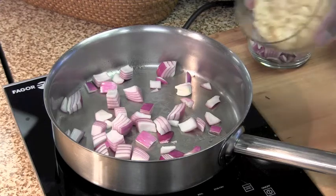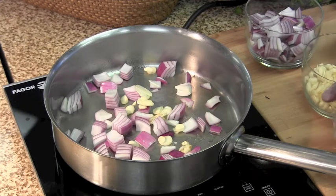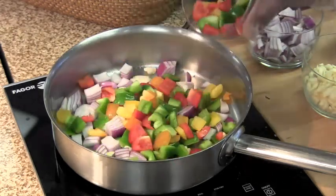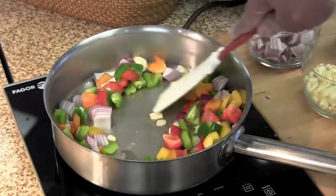We're going to add in a little bit of our sliced garlic, our fresh bell peppers, and we're just going to saute that until all the vegetables are nice and translucent. This is going to take about 2 to 3 minutes. Be sure to stir it constantly so that the vegetables do not stick and nothing burns.